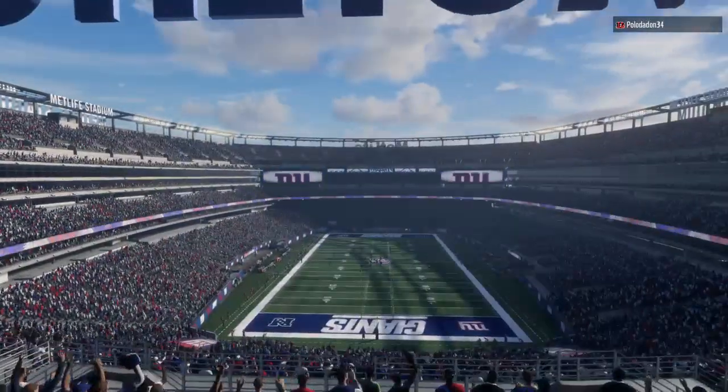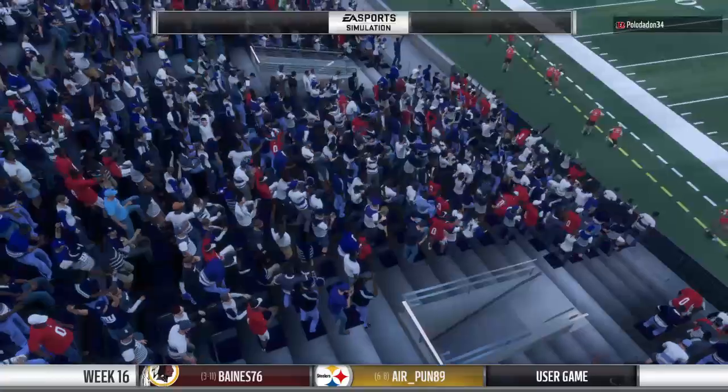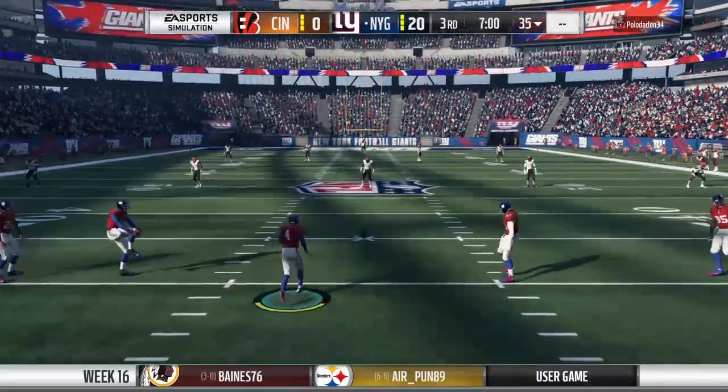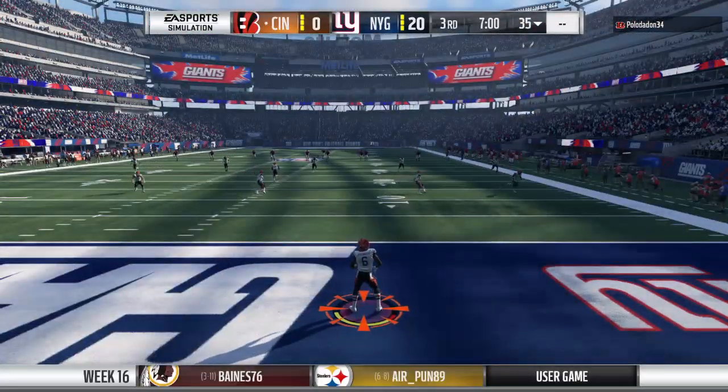So we've reached halftime here at MetLife Stadium with the Giants out in front. As we'll send you down the coast to Orlando, where we check in with our friend Larry Ridley and the EA Sports Halftime Report.